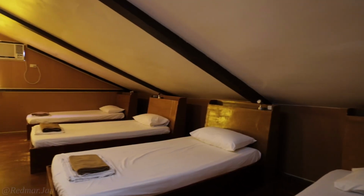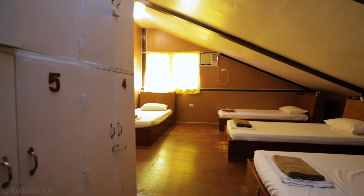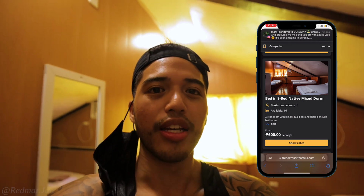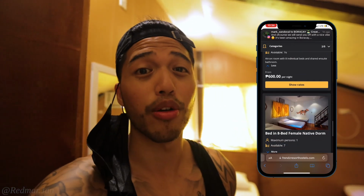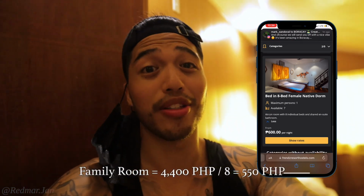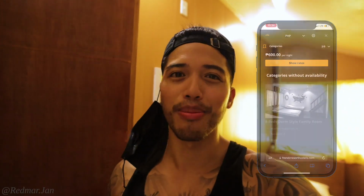We go upstairs. There's 5 beds on the upper floor with AC as well, and also with lockers. So for the dorm rooms, the 8-bedroom that's per person is only 600 pesos. And then the family room is 4,400 pesos. But if you divide that by 8, that only comes out to 550 pesos per person, which is super sulit. Grabe yung budget travel, and it's nice. So let's see what else is here.